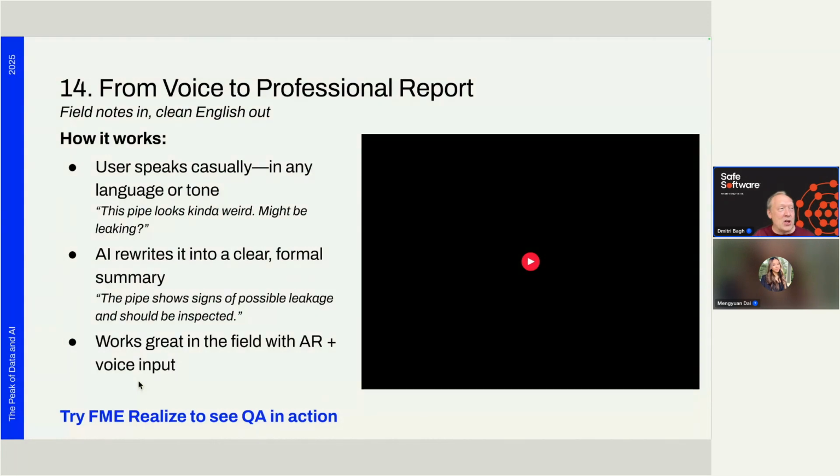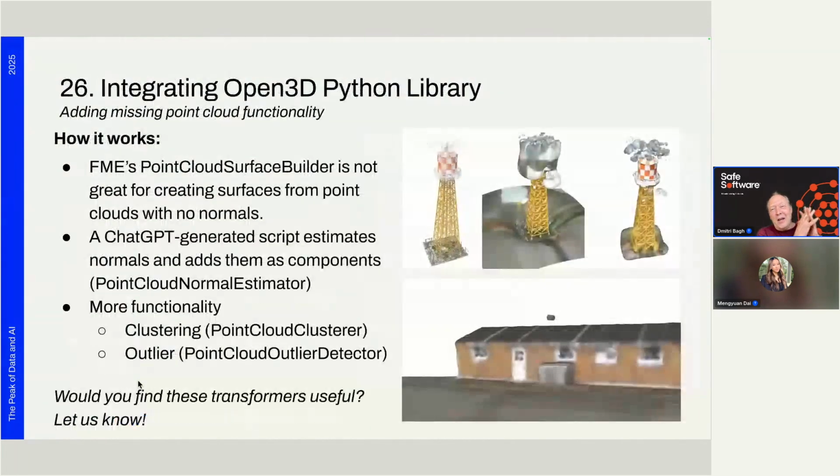But since we have a couple more minutes, maybe I'll show you what I'm working on right now. I'm exploring the Open3D Python library. I would like to integrate it with FME to add more point cloud processing. I can give you a couple of examples, like point cloud surface builder is not very good if points don't have normals, but if you scan something, you don't get normals on that point cloud. So we can estimate them with a simple transformer that I created, but not published yet. And you can see the difference.